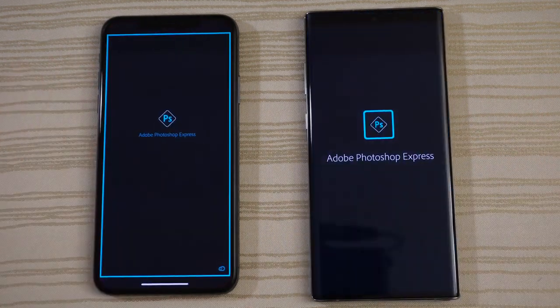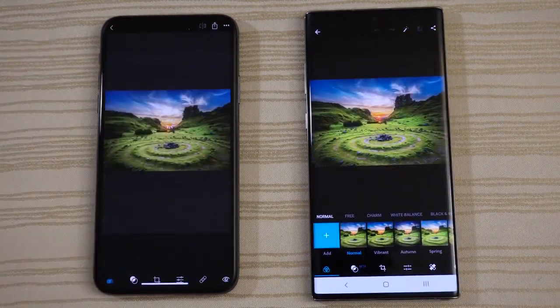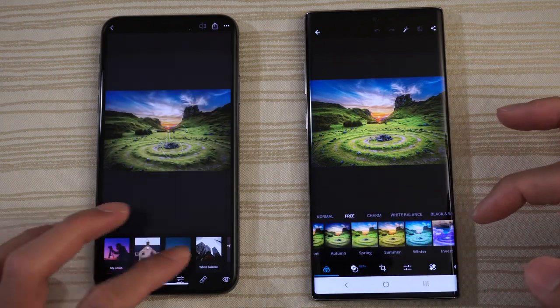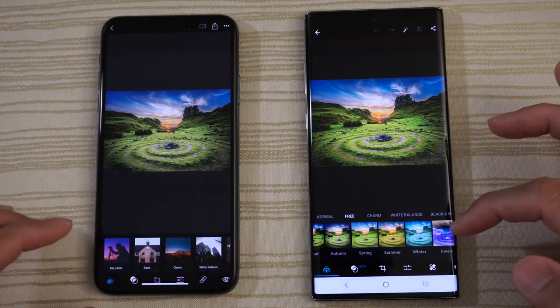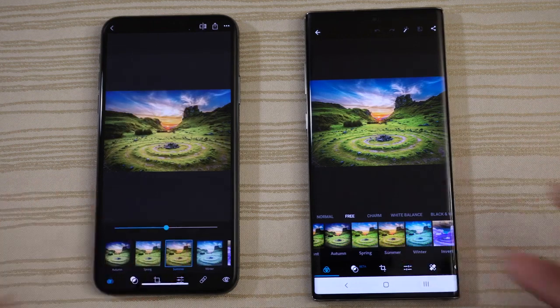This one, Photoshop Express. Here we go. And then let's see, we'll click on this picture here. Got this 8K image on both. And then let's see what. See, it's still the summertime, right? Depending on when you're watching this video. So is there a summer, we'll go to basic. Here we go on the iPhone. We'll click on summer on both.